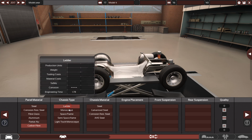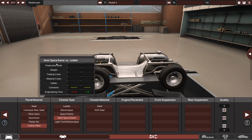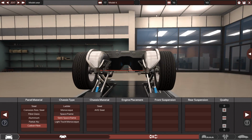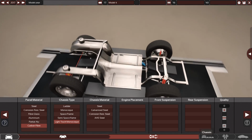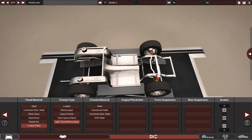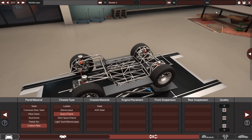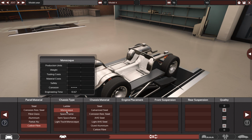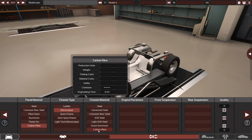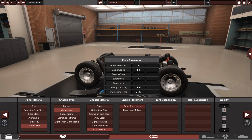Chassis type, of course, we're not going to be going for a ladder chassis. We will probably go for a monocoque, space frame, or a semi-space frame, which is an interesting one, where sort of bits of it are a space frame. Light truck monocoque, I guess that's for if you want to build modern off-road vehicles. Do we go for full-on space frame? I love the look of the space frame ones. They're cool. Or do we go for a carbon fibre monocoque chassis? That's going to be very expensive, but hopefully very effective.